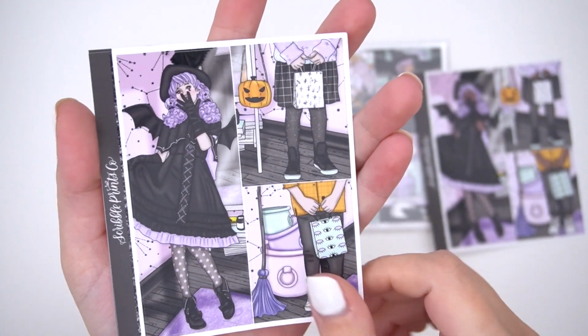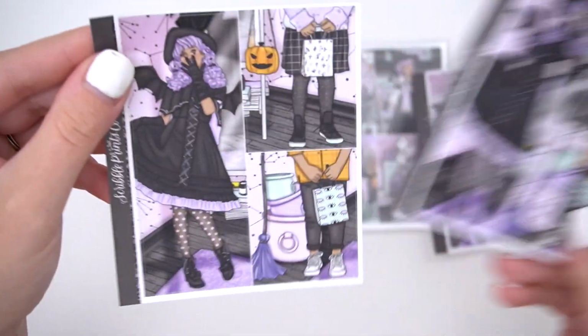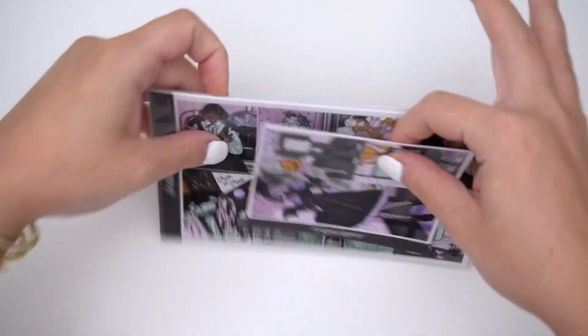So here is all of the options if you want to add these on. I just think they're precious. Adorable. So that is Little Witch. Also comes in a mini kit.